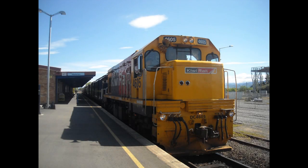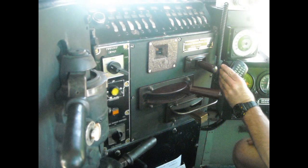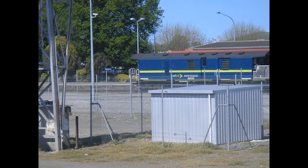The Wairarapa Connection is a locomotive-hauled passenger train which connects Wellington with Masterton and a few other towns in the Wairarapa. The service was launched by New Zealand Railways in 1964, when passenger demand exceeded the capacity of the Fiat railcars then in use.